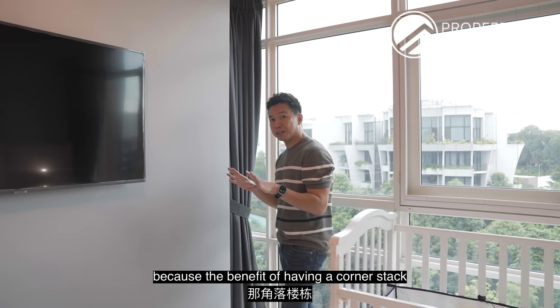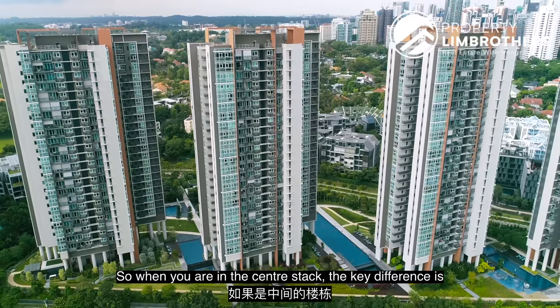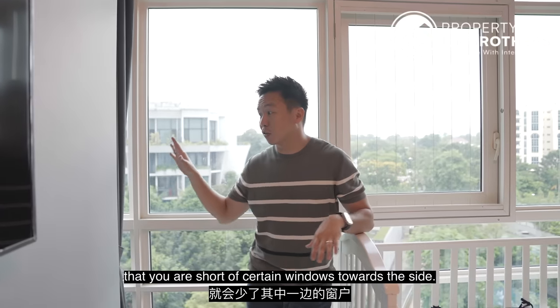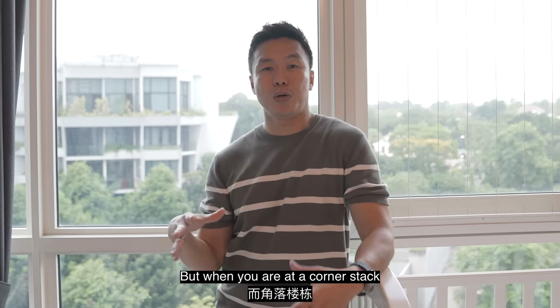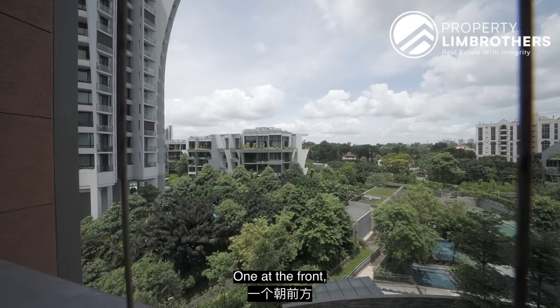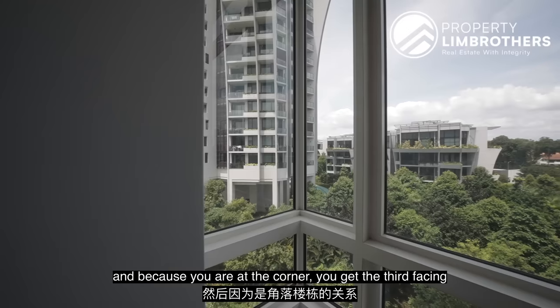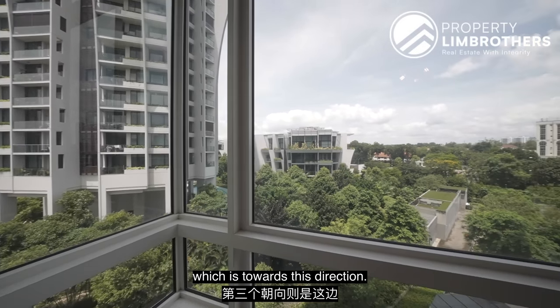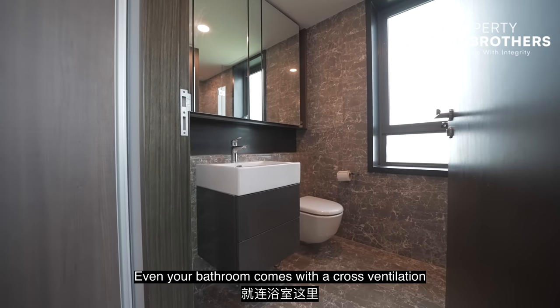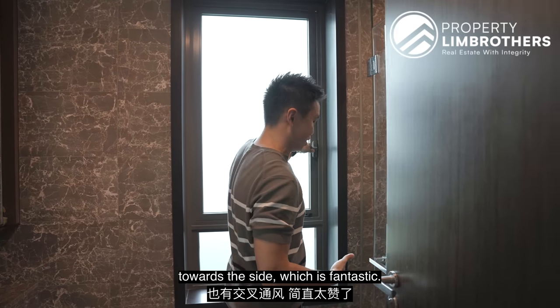benefit of having a corner stack is very different from a center stack. So when you are in the center stack, the key difference is that you are short of certain windows towards the side. But when you are at a corner stack, you get technically three different facings. One at the front, one towards the back because it's a single load layout. And because you are at a corner, you get a third facing, which is towards this direction. Even your bathroom comes with a cross ventilation towards the side, which is fantastic.